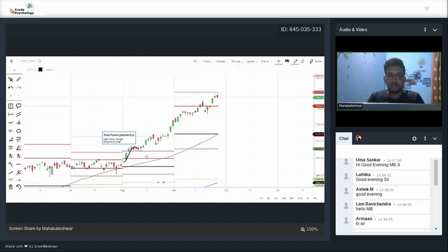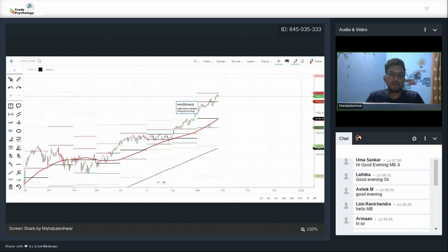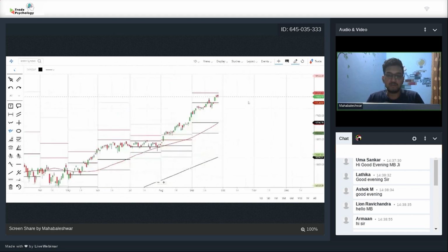You can see in the month of August also there was a rally, and at the mid of the month there was a pause and then was a rally. Similarly, in the month of September there was a rally and pause and again a rally, right? So this kind of pattern, you can see it's almost similar in the month of August and September, but it might not repeat in the month of October, right?